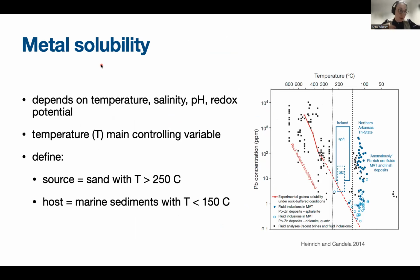Now, the solubility of the fluid, so the amount of metals that they can hold and transport, depends on several things: temperature, salinity, pH, redox potential. But for our system, temperature is the main controlling variable. And on the right, I just show an example of how the lead concentration in a fluid changes if you decrease the temperature. So it decreases with lower temperatures.